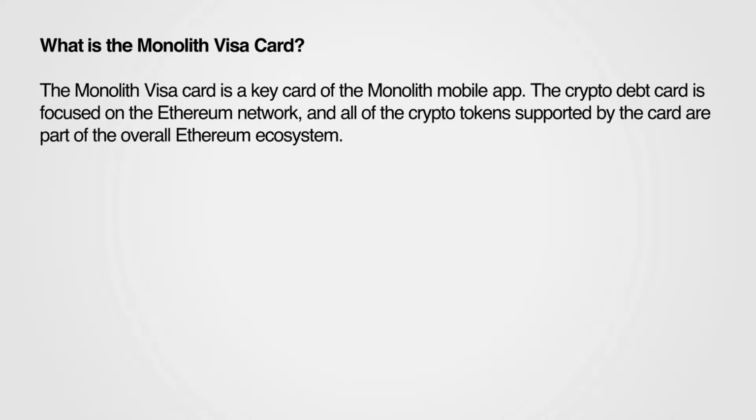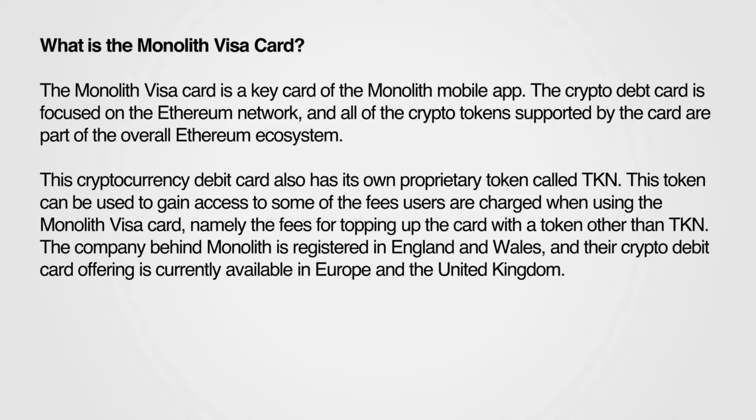What is the Monolith Visa Card? The Monolith Visa Card is a key card of the Monolith mobile app. The crypto debit card is focused on the Ethereum network, and all of the crypto tokens supported by the card are part of the overall Ethereum ecosystem. This cryptocurrency debit card also has its own proprietary token called TKN. This token can be used to gain access to some of the fees users are charged when using the Monolith Visa Card, namely the fees for topping up the card with a token other than TKN. The company behind Monolith is registered in England and Wales, and their crypto debit card offering is currently available in Europe and the United Kingdom.